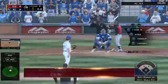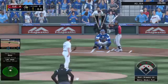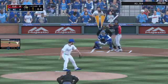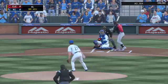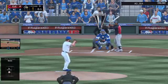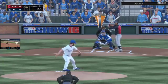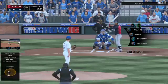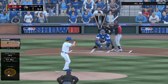Stepping in, Lorenzo Cain. He'll get to take his first cuts here. Number 7, Lorenzo Cain. Starts him out with a slider for a strike. One thing this guy's going to need tonight, he's going to need to work from ahead in the count. He's still figuring out how to pitch at the major league level, and he'll have a much easier time of it if he can dictate the game.